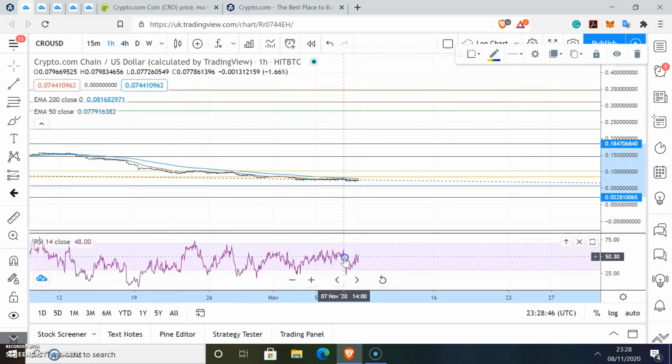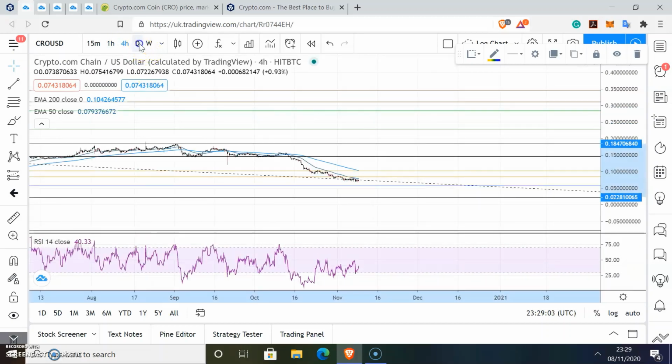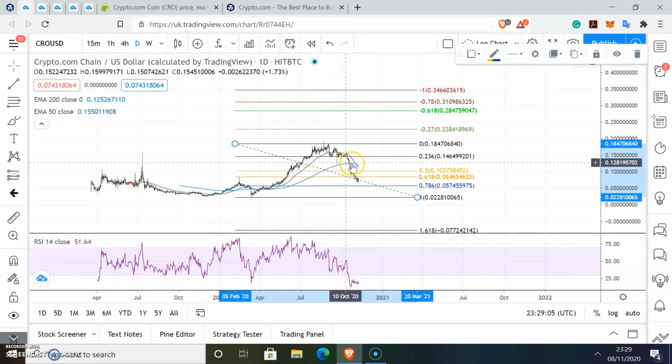Even on a 1-hour chart, you'll see that we're bordering on oversold territory here quite significantly, and if we decide to climb any further, that will increase the chances of seeing another sell-off back to those levels. So at the moment, the overall look is bearish for the coin, but I'm focusing on the long-term turnaround here and the long-term adoption and the fundamentals, which I do discuss in a separate video.